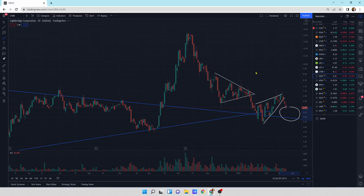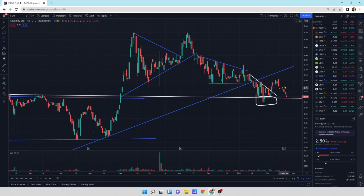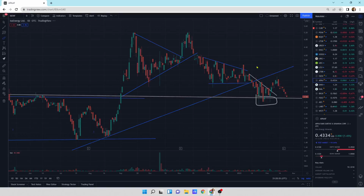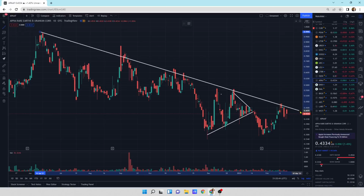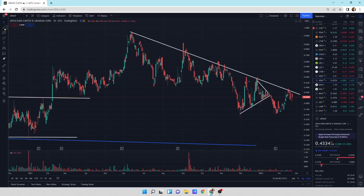ISENF, ISO Energy. It's a Canadian exploration company. We've got the small little down days coming right back to support. We've got Appia Energy moving sideways, a little bit of an up day. If I were to throw almost like a pattern here, we've got that downtrend line that's coming.